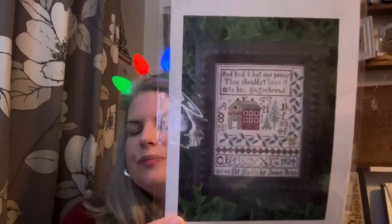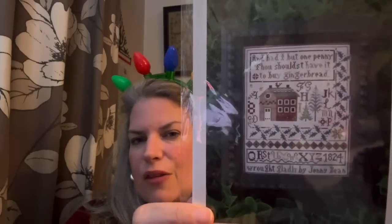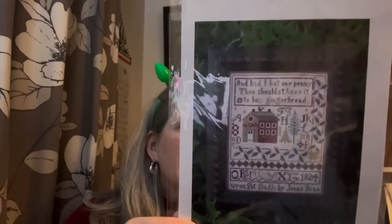This one is Jenny Bean's Christmas Sampler by Shakespeare's Peddler. And it says on it, "And had I but 1 penny, thou shouldst have it to buy gingerbread." I love that one, but it's always bigger than I think it is. 149 by 116.